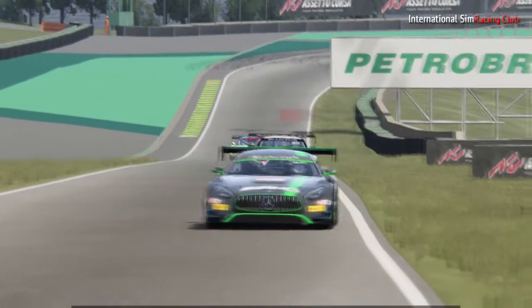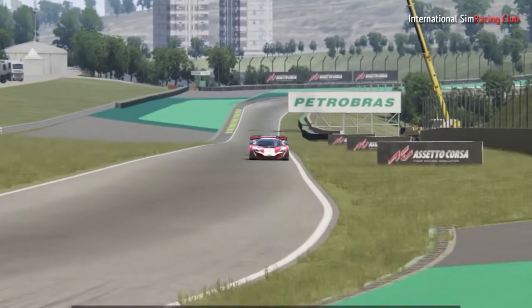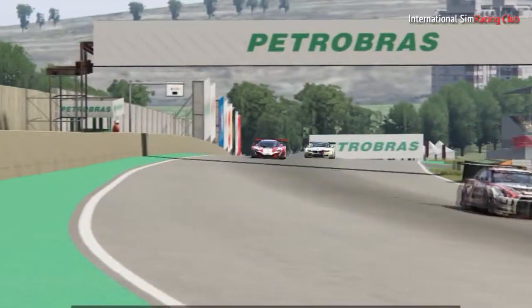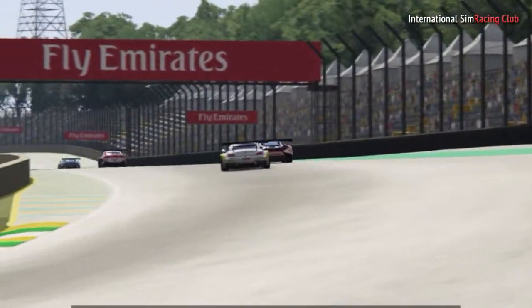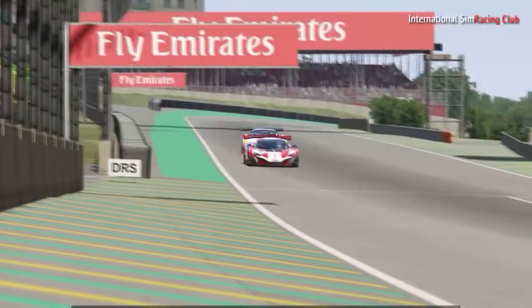Smithy's got the line. If he can brake later, he's pulling ahead. Very, very close indeed, and here comes Thomas Jaeger as well. He's right in the mix. It's not Jaeger, that's Engel. That's Engel who's further down. Jaeger is just a little way further back. The car we should be looking for is the red Audi with the white Nissan.